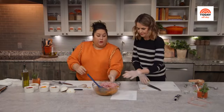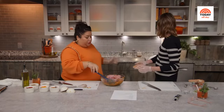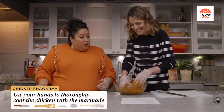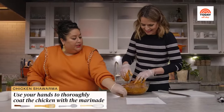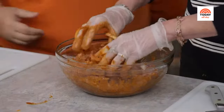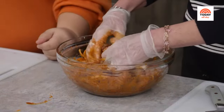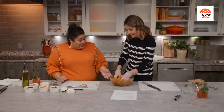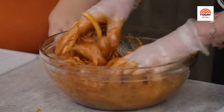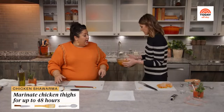Now, we have beautiful kitchen tools here, but your best kitchen tool is going to be your hands. So you're going to get right in there. I like it with the gloves, because then I just don't feel all gross. You want to make sure that each crevice of those chicken thighs, remember the parts that we saw that were open, like where the bone was? That all that marinade gets in there. These thighs are living their best life. It looks beautiful. So we're gonna have you put that in the refrigerator. Okay, I'm gonna cover it and put it in.